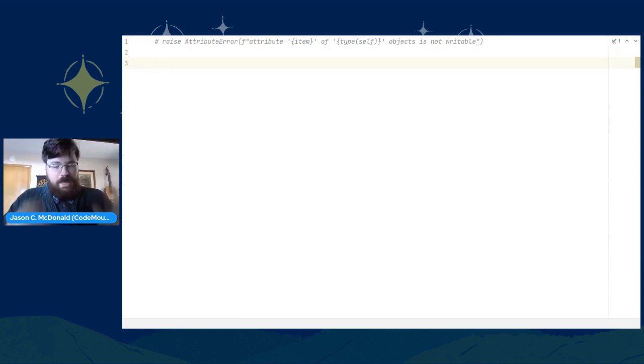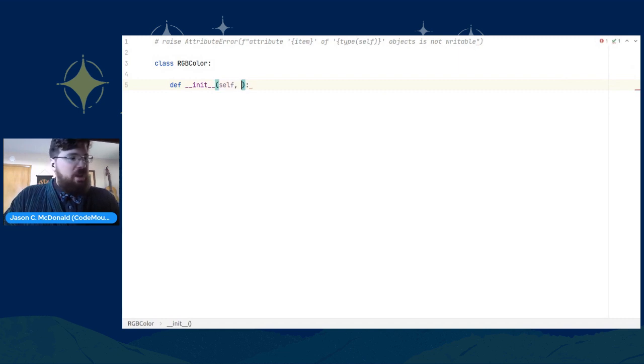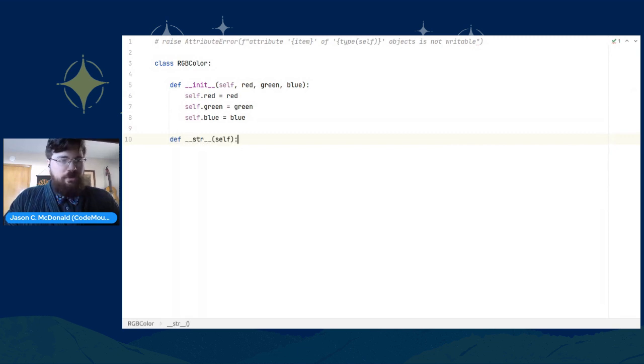So let's talk about a class. Let's just start by creating a class called RGB color. Let's do it the traditional way first. So in our initializer, we want 3 values, red, green, and blue. These are meant to be integers, but I'm not going to take the time to put in the hints right now. Basic initializer. And then let's do dunder string just so we can see this represented as a string, specifically as a hex code.